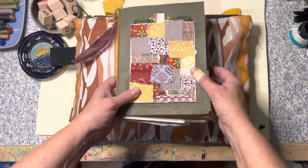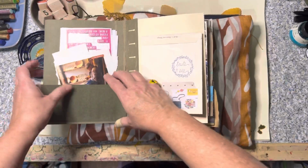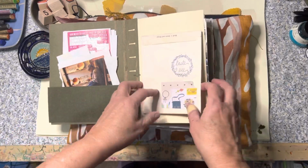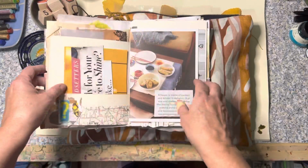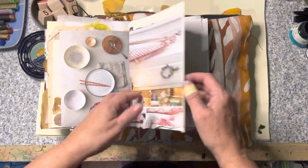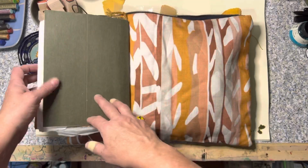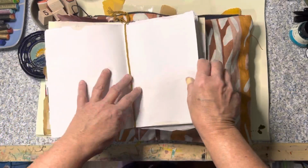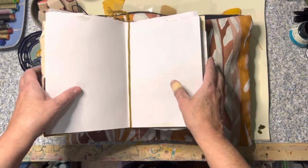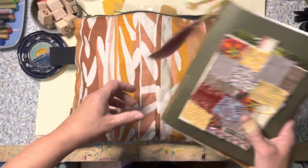This is a journal that I made recently using a file folder, like a hanging file folder, and it's inspired by Gina at Gina Makes It. I will link that video below. And I'm just kind of quickly going through the pages. It's a single bound just with a little piece of yarn, so you can take pages out if you want to work on them. And this will be a handy size to take with me on the airplane.